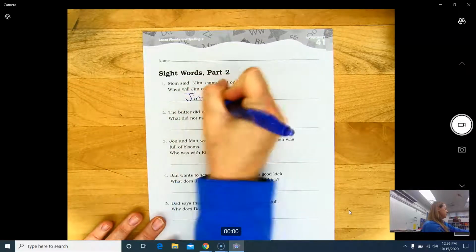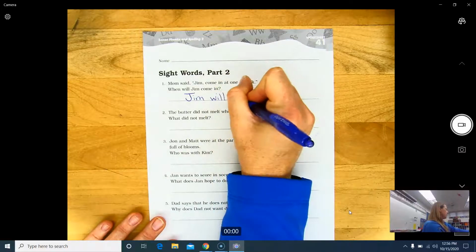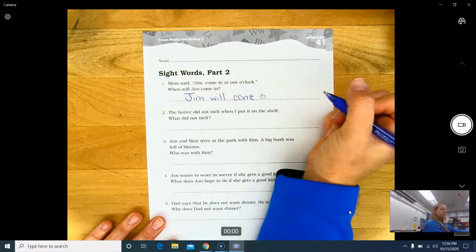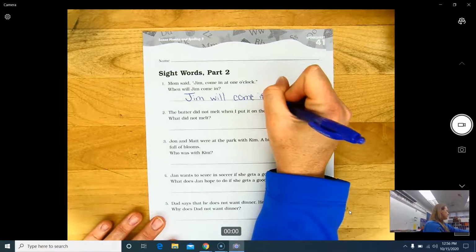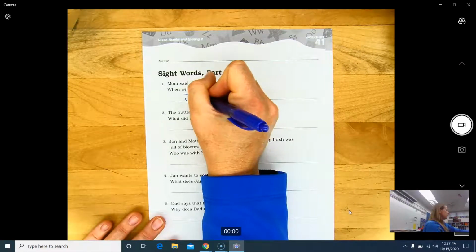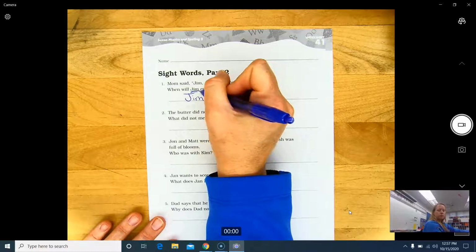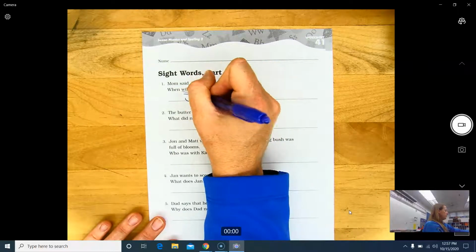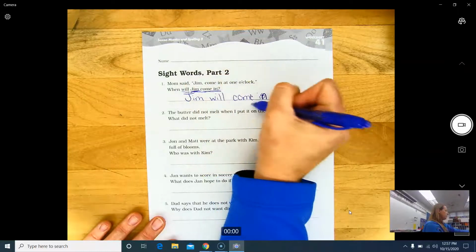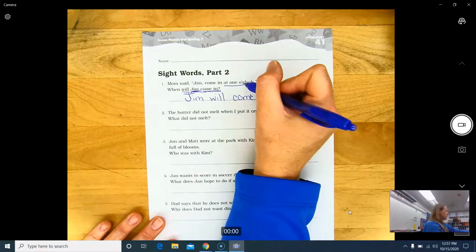Jim will come in. Did I make up these words to write my sentence? Whoops. Did I make up these words to write my sentence? No, I didn't. I used them straight from the question. I restated the question. So please use the words from the question. Jim will come in. So I used all of these words of the question. Jim will come in. And then my answer is right here, at 1 o'clock.